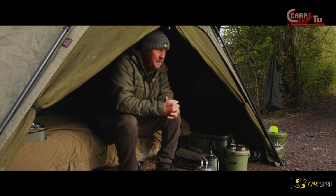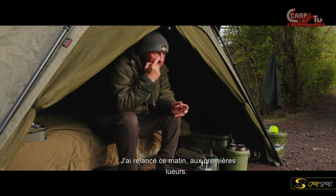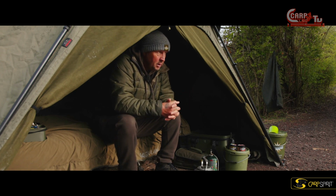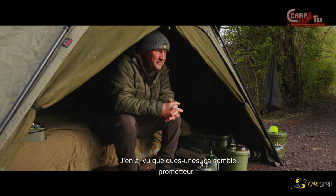Midnight, funny old take on the left hand rod, nothing on the end, so I had to redo that. I've redone them again this morning at first light. Oh, well, Steve was still having a nap actually, but I've seen a good few here.